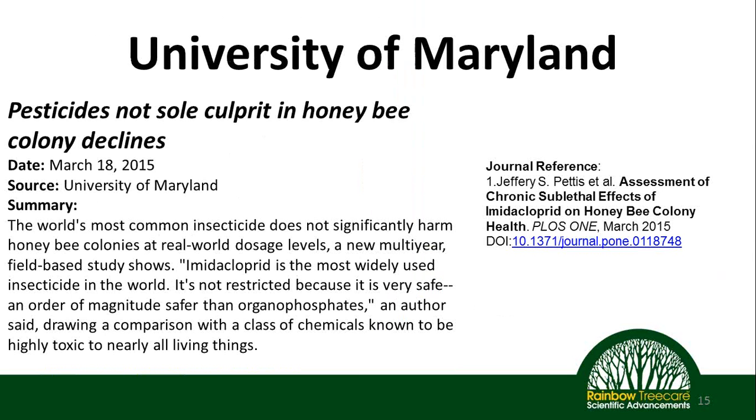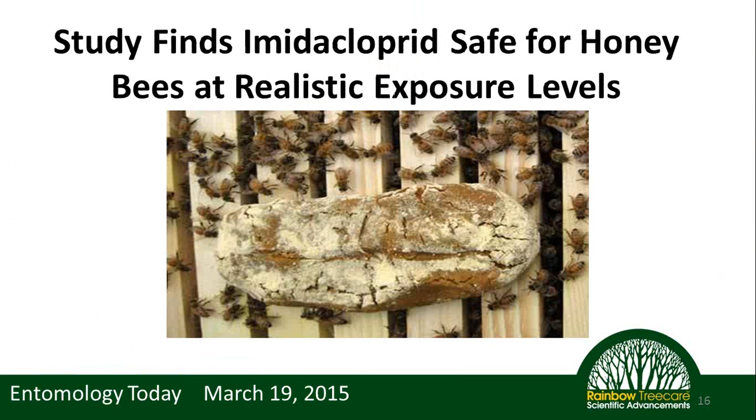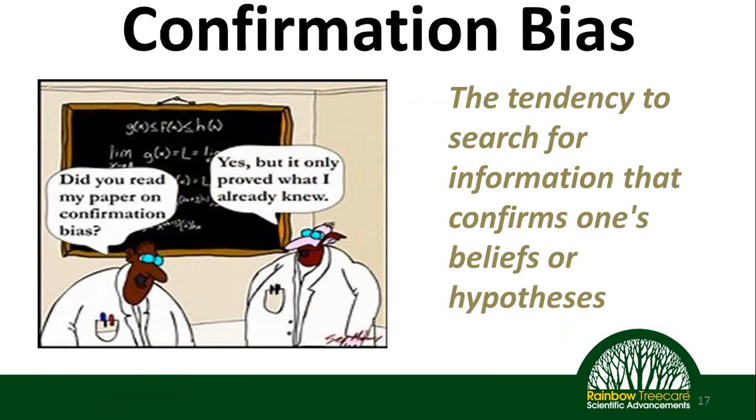But then more recently, University of Maryland says pesticides are not the sole culprit in honeybee colony declines. And another Entomology Today article, study finds imidacloprid safe for honeybees at realistic exposure levels. So there's a lot of back and forth about what's really happening out there.